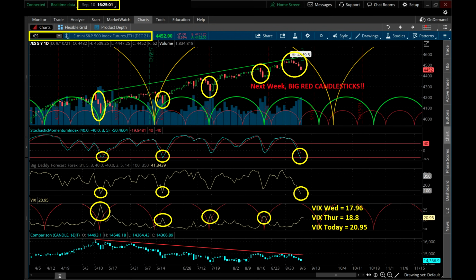Now let's go all the way back to the one on the upper right. Do you see any really long red candlesticks there? We don't see any yet, right? Just today was kind of hinting a little bit, but we don't see any red candlesticks in there with a long body.